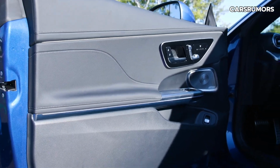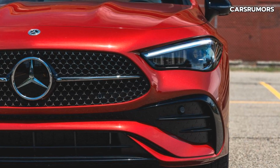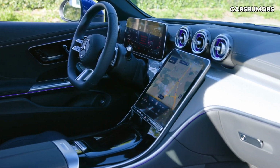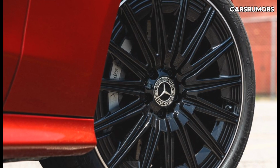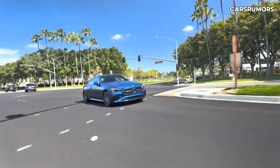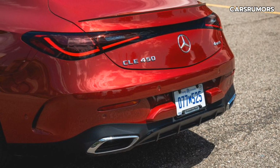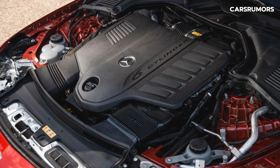A wheelbase of 112.8 inches connects the CLE to the new C-Class. It's an inch longer than the old C-Class, but not nearly as long as the new E-Class's huge 116.6-inch wheelbase. The CLE is 191.0 inches long, which is about the same as the E-Class, and 73.3 inches wide, which is a bit closer to the E-Class. The CLE is a good mid-size car, but its length is shorter than the C-Class's, which makes more sense for a coupe.